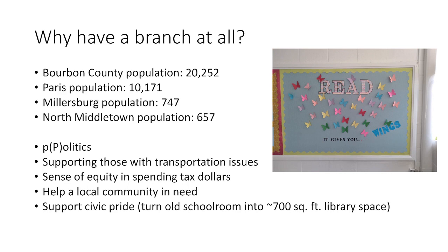That's probably enough. Civic pride, I guess I will address. We put our branch in the old school building in Millersburg. The school was closed right around 2008, and it was devastating for the community. People were very angry about it, a lot of memories about the school, and the comment was, well, with the school, there's just nothing here anymore. And sure enough, Millersburg started to decline after the school was closed.